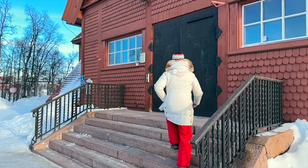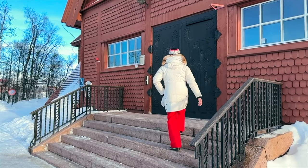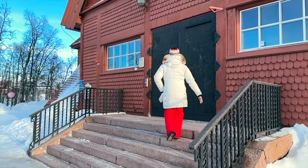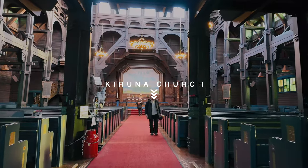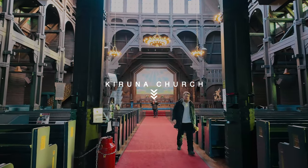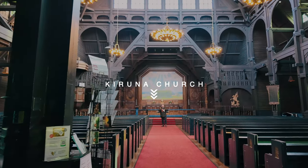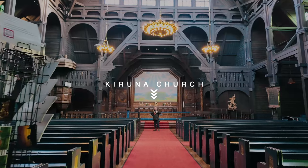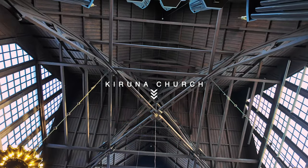Kiruna Church is an iconic symbol of Lapland's architectural heritage. It is known for its bright red facade and striking design inspired by traditional Sami tents. Built in 1912, this wooden church is not only a place of worship, but also a popular tourist attraction, drawing visitors from all over the world.